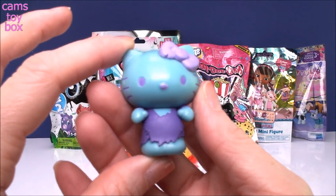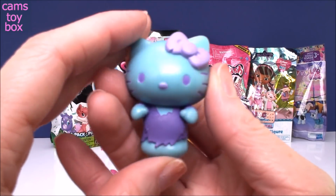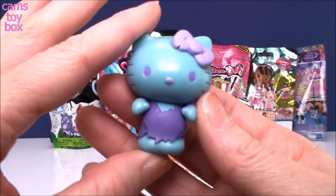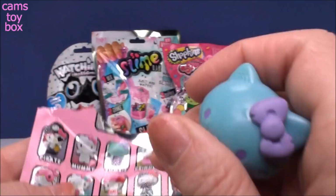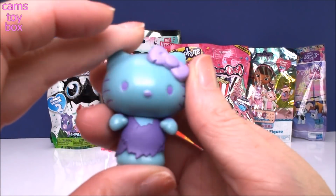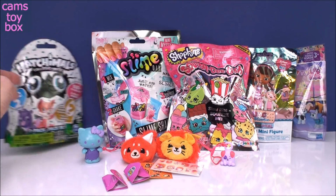Ooh, look at the mummy kitty. How cool does she look? Her skin is that bluish, grayish color because she's kind of like the Walking Dead. Ooh. Here she is right on the back. Oh, she's a zombie. That's awesome. I love it. All right, let's move on to the next one.